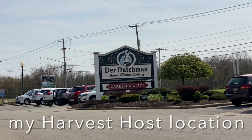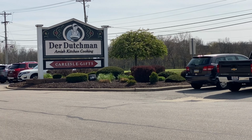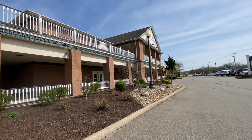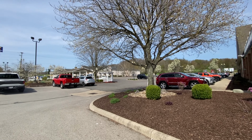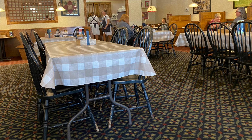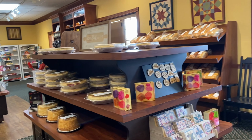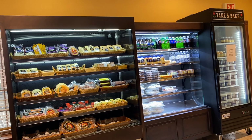Alright, I made it to our location for the night. Der Dutchman Amish Cooking Kitchen. It's quite a big place. And I am parked back in behind that gazebo over there in the corner. They have tons of items that you can purchase here. Cheeses, fries, and desserts, ice cream.